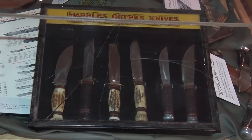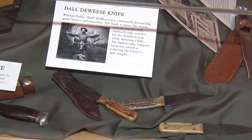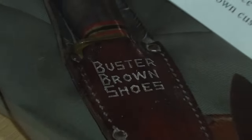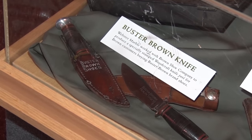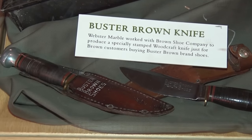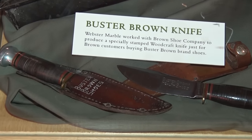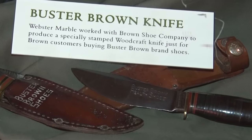Marble would partner with different companies and customize products. For instance, he partnered with the Brown Shoe Company and customized a knife for people who were buying brown shoes. So when they bought those shoes, they would get the Marble knife. And engraved on those knives, you can see the Brown Shoe Company.